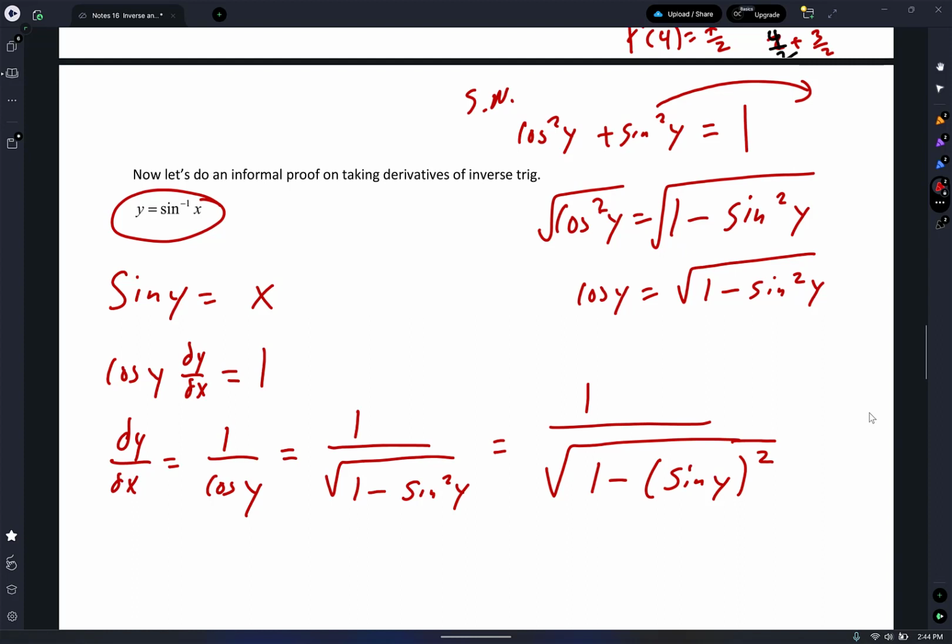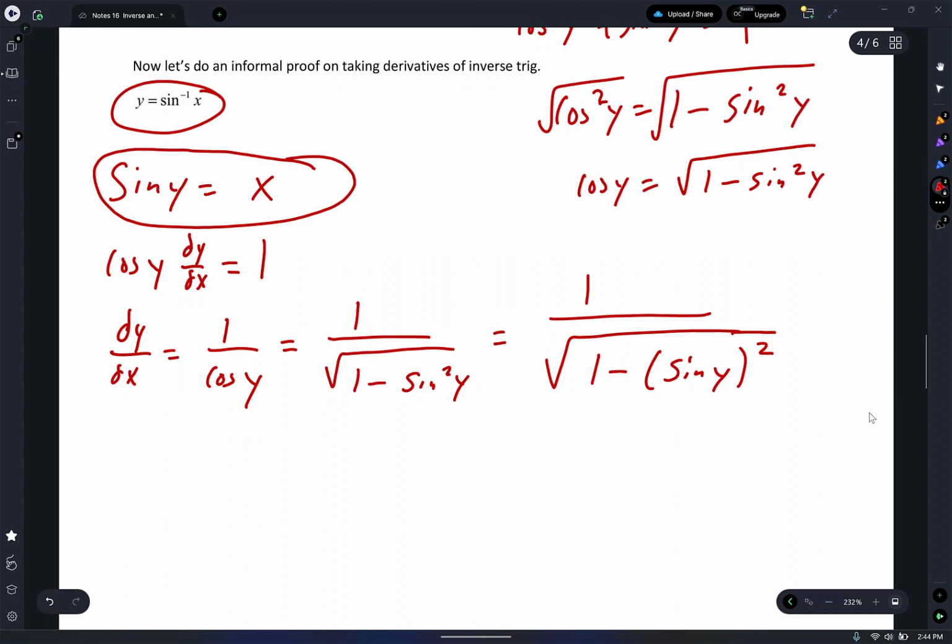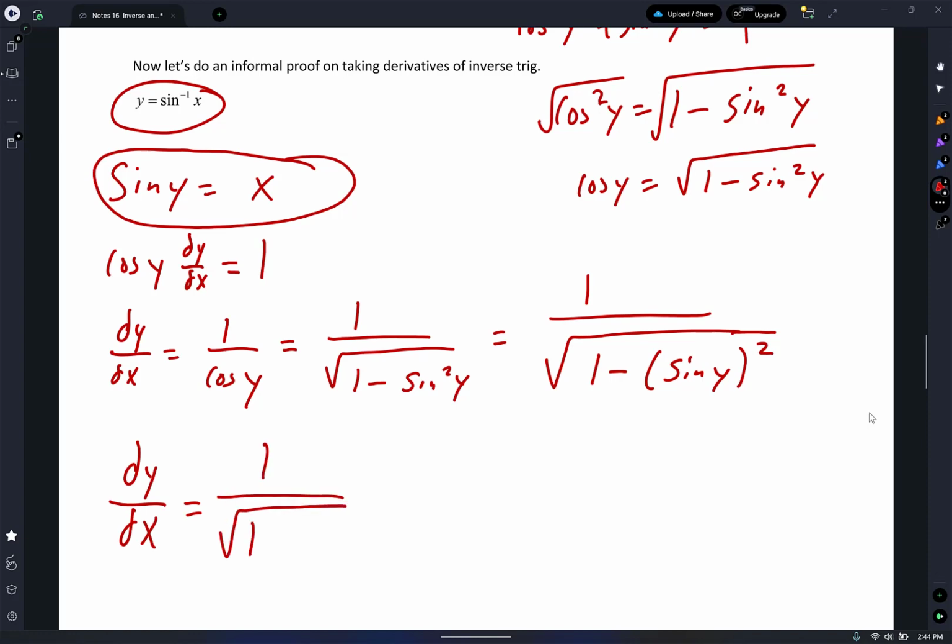Notice that the very first line, way up here, says that sine y equals what? x. So I can just substitute, and I can rewrite it, and say, therefore, the derivative is nothing more than 1 over the square root of 1 minus x squared. And there's my derivative of arc sine.